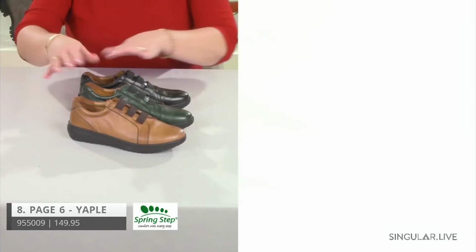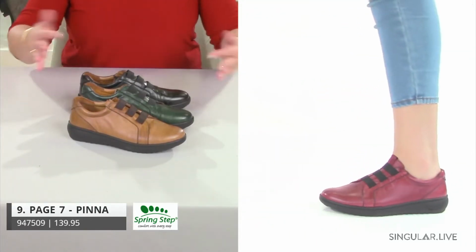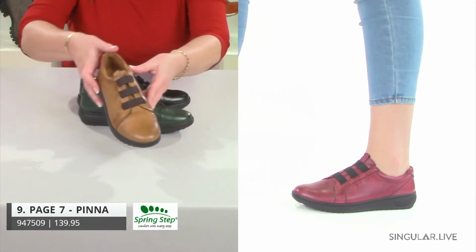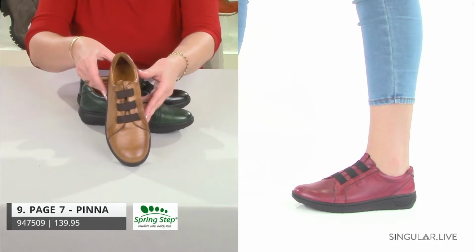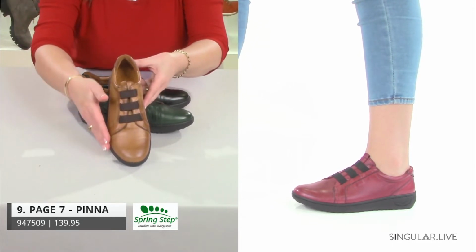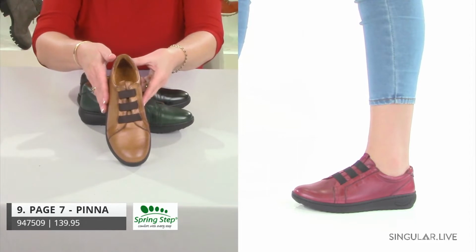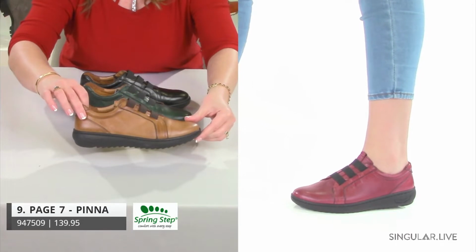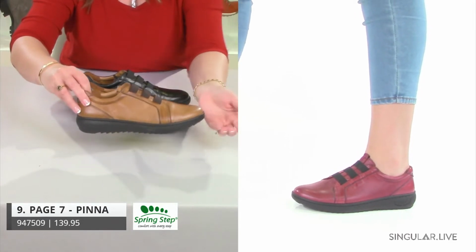Now we're going to get into another style. This is a new construction that we're introducing, and I just have to say it has such a sleek, modern, and feminine look. So what we really like to do here is I'm always all about the toe shape. What a gorgeous toe shape that is. And take a look at the outsole. I hope you can see it has an ever so slightly modern little razor edge.